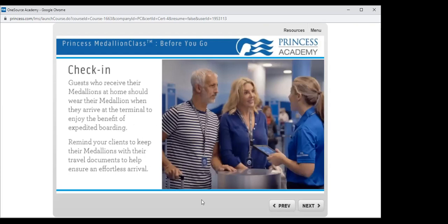Check-in. Guests who receive their medallions at home should wear their medallion when they arrive at the terminal to enjoy the benefit of expedited boarding. Remind your clients to keep their medallions with their travel documents to help ensure effortless arrival.